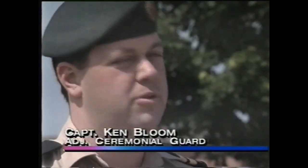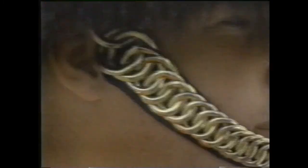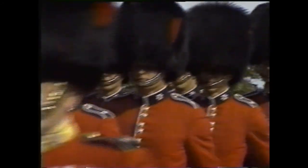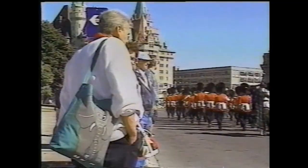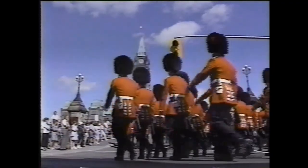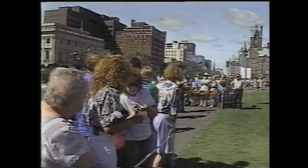When they come here, they do a general military training course before they're ever allowed to don this uniform and go on Parliament Hill. Even while they're doing the ceremonial functions, they continue infantry training and reserve training. All that training pays off each morning during the summer when the troops, resplendent in bearskin hats and red coats, parade down the streets of Ottawa and onto the grounds of Parliament to perform the ceremonial changing of the guard.